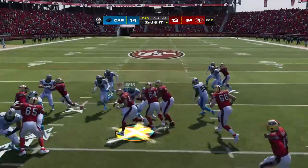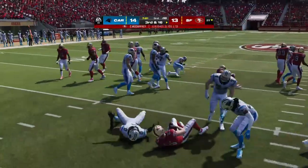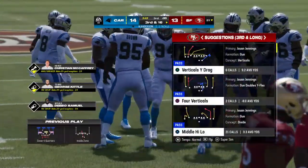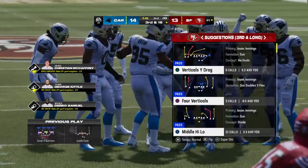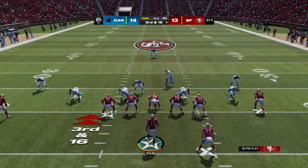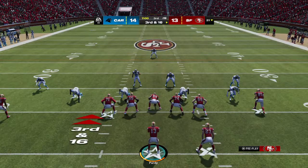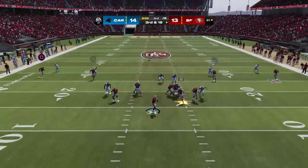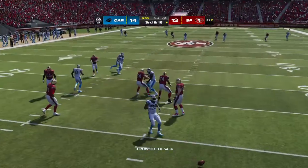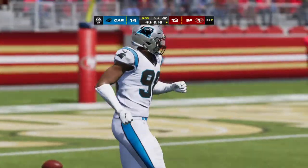From the shotgun to McCaffrey. And not much room there, so he'll get it up only to about the 21. And they only get a yard back there. They'll be left with a 3rd down and long. Purdy will set up to throw it here. Flush to his right. And he'll be hit as he releases it, and that'll fall incomplete.